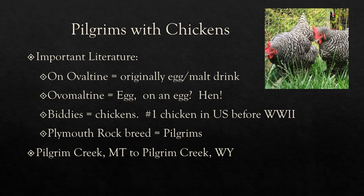And if you're on an egg, on an ovum, then you would be a chicken or a hen. And the biddies that are holding up the line, I learned that in the early 1900s the term biddies actually did mean chickens. People used that word to describe chickens. And the most popular chicken in the U.S. before World War II was the Plymouth Rock breed, which was a great breed for both eating and egg production.